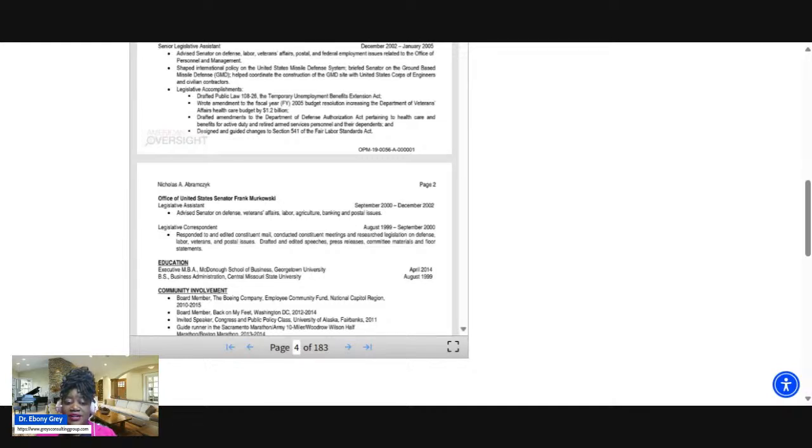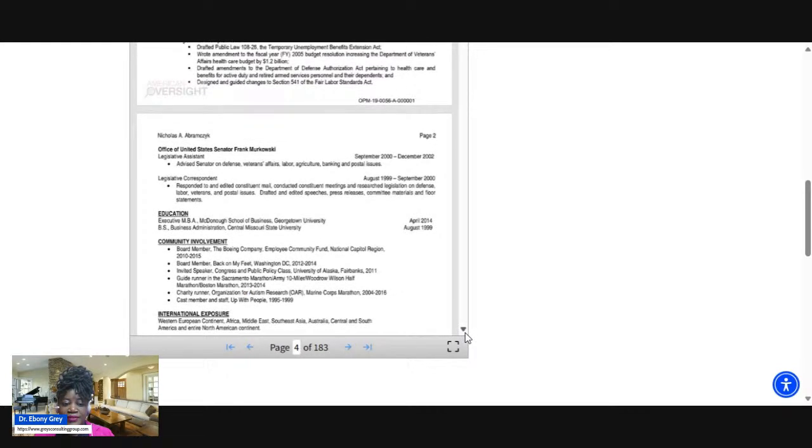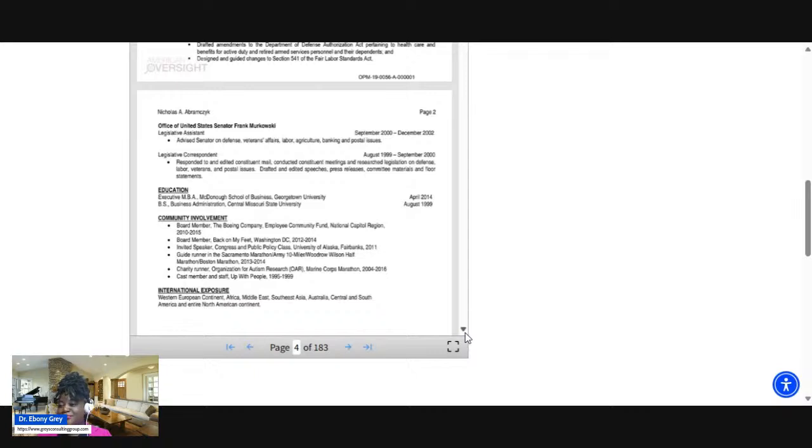So this one, community involvement, they talk about being a board member. They talk about being invited as a speaker. They even write in the Boston Marathon, right? They're reaching, but again, they're putting all their community service and involvement, because that really is important for political appointees.